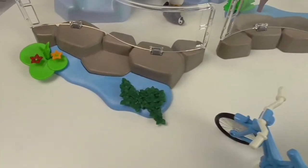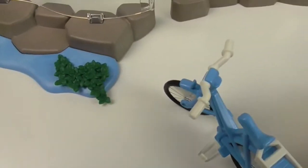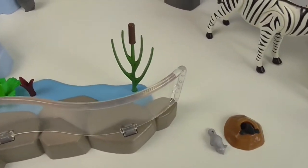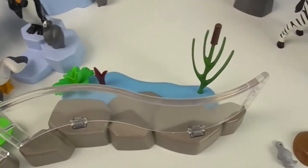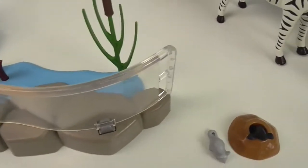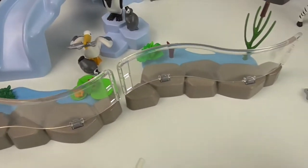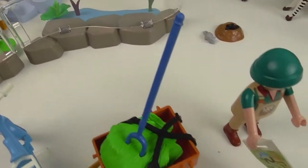And then I like how they have this clear wall down here with a little bit of lily pads and greenery, rocks. Yeah, that's really cool. And water. Actually, I probably have it backwards. It's probably supposed to be like, together, the water's separated. But it still looks really cool. And the cattail. Very cool. I really like the clear wall. Yeah. Because that's how it would be, so that you could see all the animals and stuff going on.